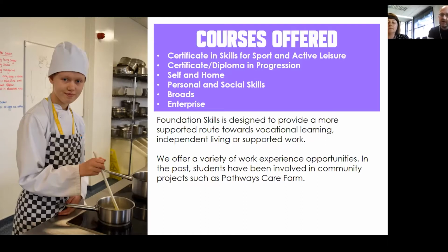So for both of our campuses, we are in the centre and the heart of the college. We're not in an area that's away from the main campus. We are an integral part of the college provision. So I think that's important to highlight.